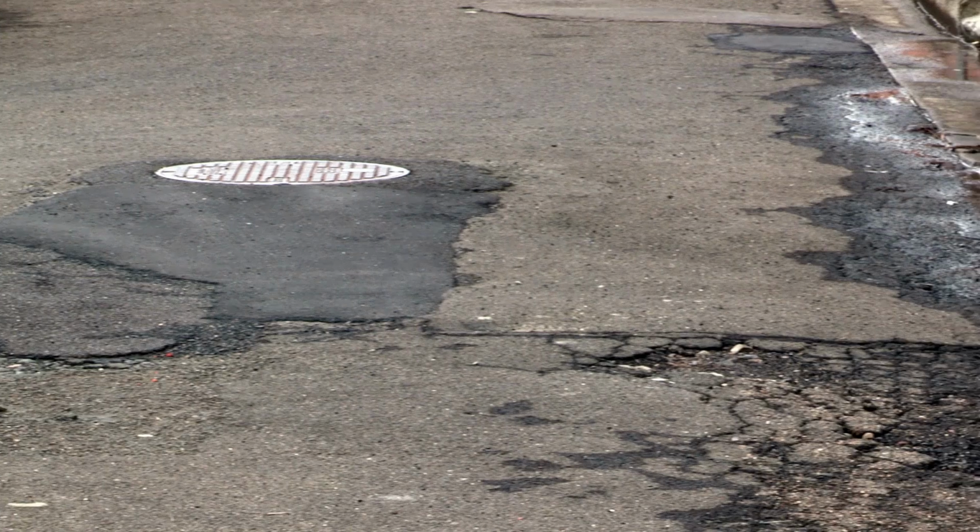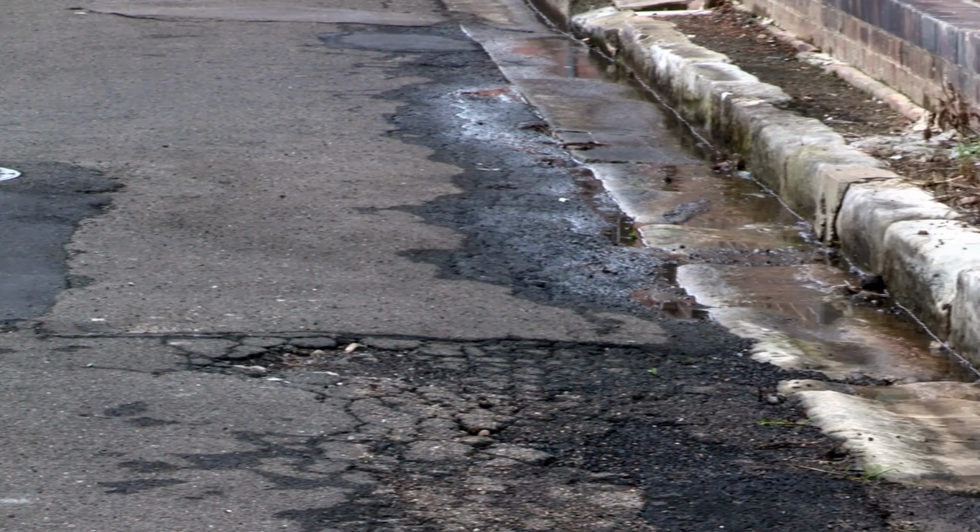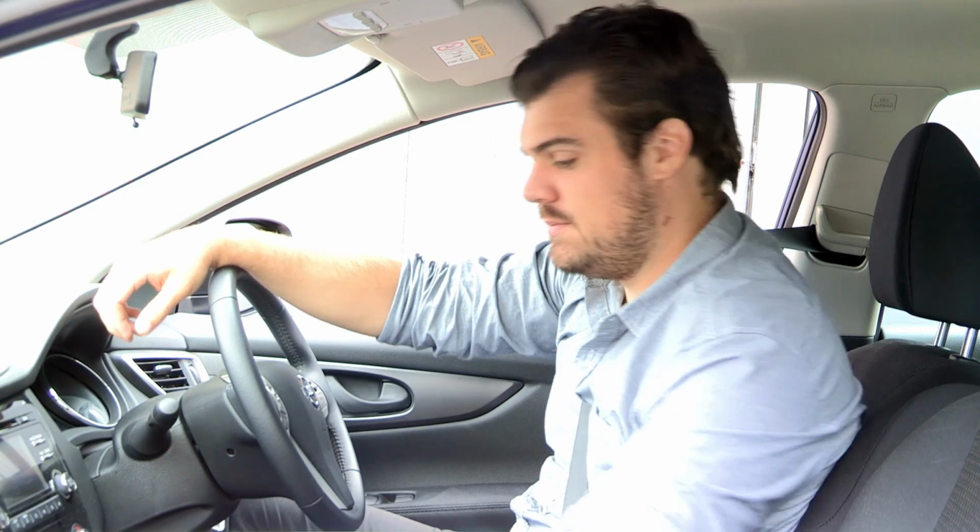Well, that didn't take long, did it? That's a raised manhole cover, that's broken up bitumen, and this whole inner city street is just an obstacle course. If I was in a regular car, I'd be in trouble. In the Qashqai, I can just drive straight over it, no worries at all.